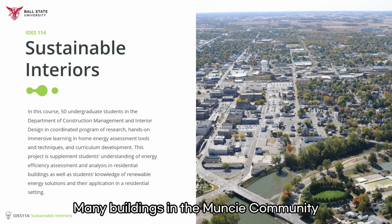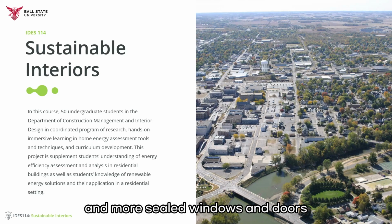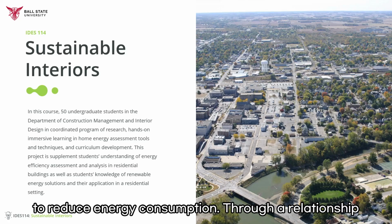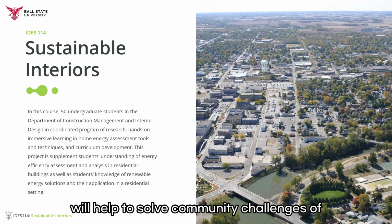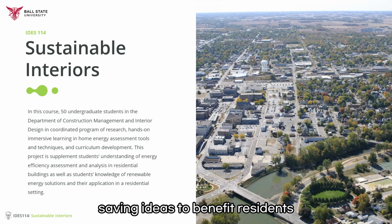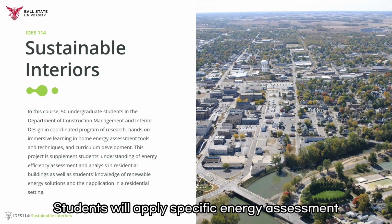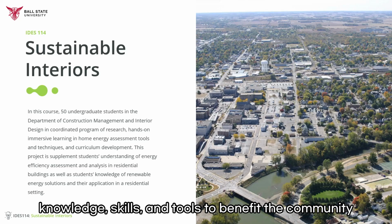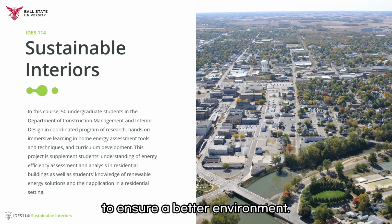Many buildings in the Muncie community need proper insulation, sustainable materials, and more sealed windows and doors to reduce energy consumption. Through a relationship with our community partner, students will help to solve a community challenge of building energy. Students will provide analytical reports of actual buildings that suggest more efficient energy-saving ideas to benefit residents and other stakeholders in Muncie. In this project, students will apply specific energy assessment knowledge, skills, and tools to benefit the community and significantly help future generations to ensure a better environment.